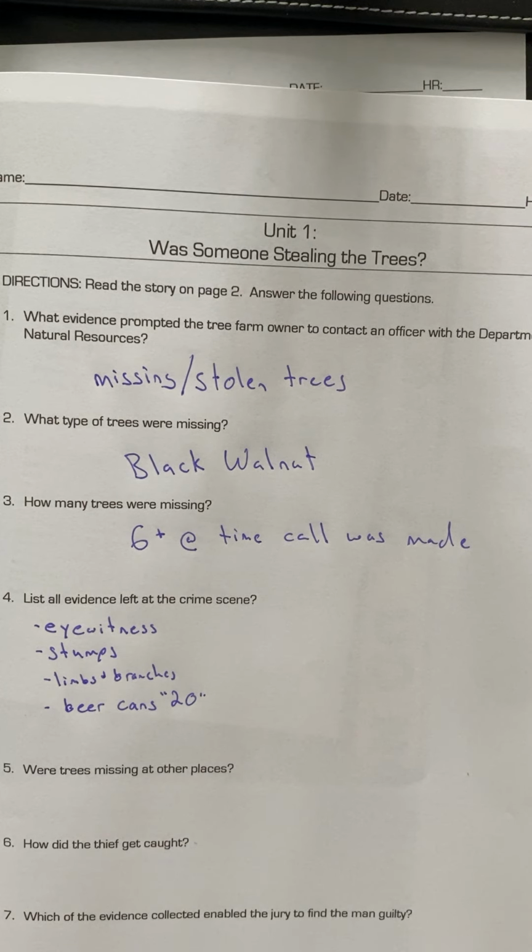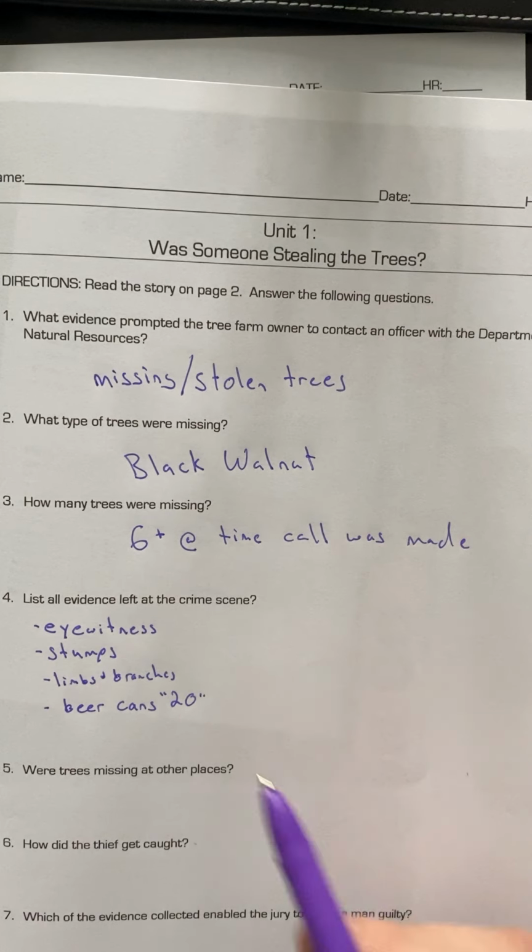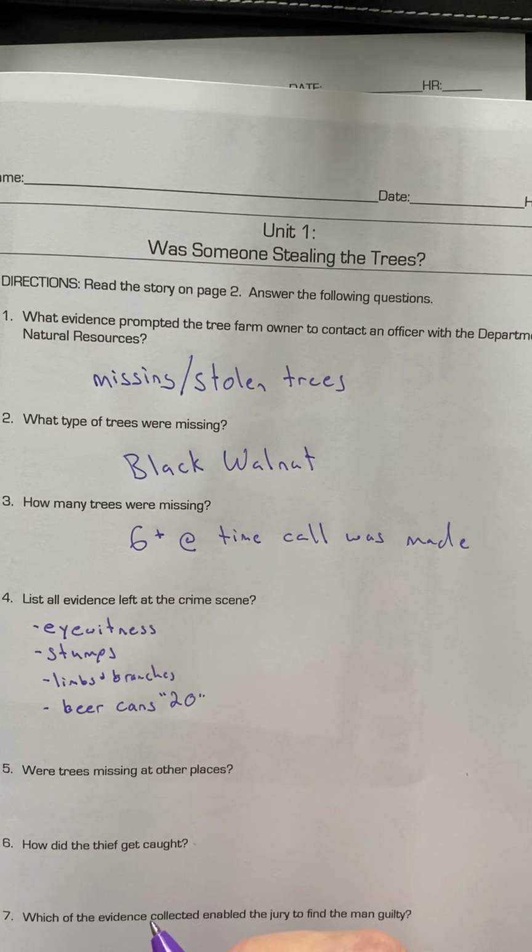We can either assume you've got someone that was there for a long period of time, or maybe they came back a few times. If these were all the same types of beer cans, a lot of times fellas tend to drink the same brand of beer. Maybe this was numerous times that he'd come back and that was sort of his deal. Or perhaps it wasn't just one person, right? 20 beer cans. Maybe this was a bunch of guys that were working together and they were just all drinking the beers. But nonetheless, that's some evidence that we've got left behind.